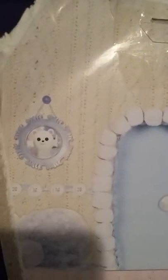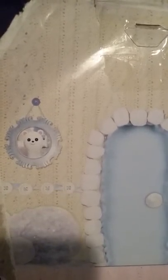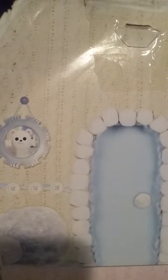It looks like a baby blanket though. And so does the top part. Well, I don't know what it would be. I'm not really good with material, everybody. I ask for material and never know what it is.